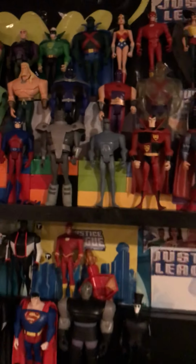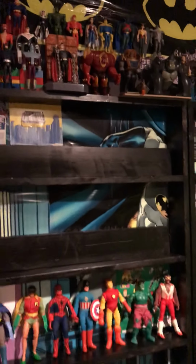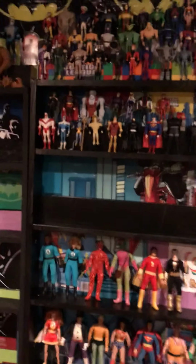So there's a little tip for you and an easy way to add double, and even in this case triple, the space in your shelf. Use some Legos to make some risers. Little tip for you. And again, I've got the backdrops ready for the next series of figures.